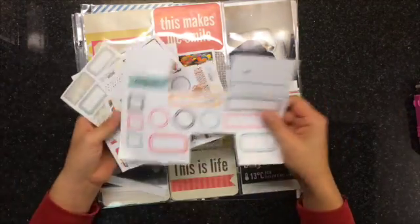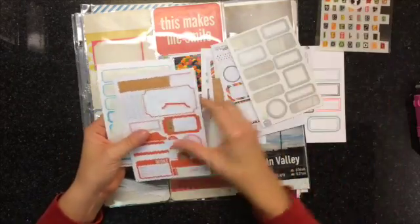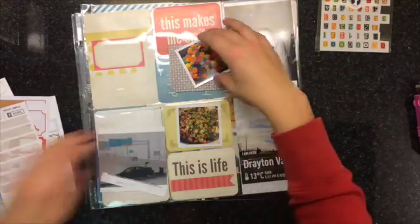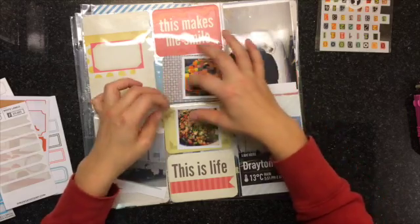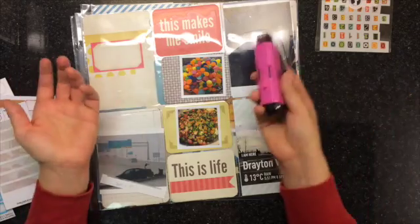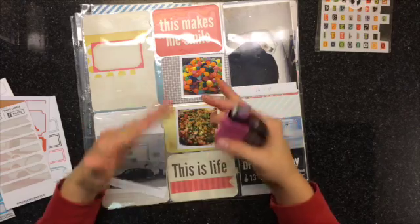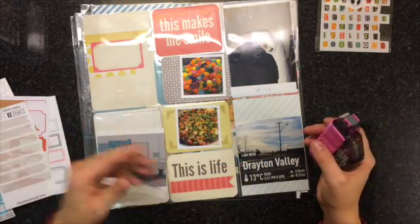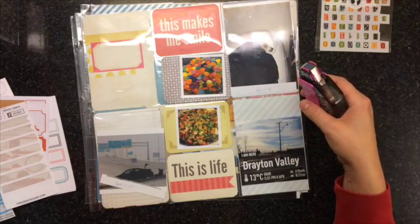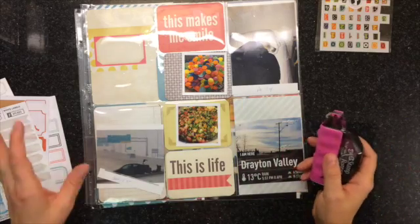And then the other thing I grabbed is a whole bunch of these little labels, and more or less I use these for pictures like this where I need to add a little bit of journaling or something like that on top of the picture. Also, I have a glue gun, and I'm just going to attach my pictures and get my general placement of the pictures and some journaling down, and then I'll come back and embellish. So let's just do that in fast forward and we'll see what we can come up with.